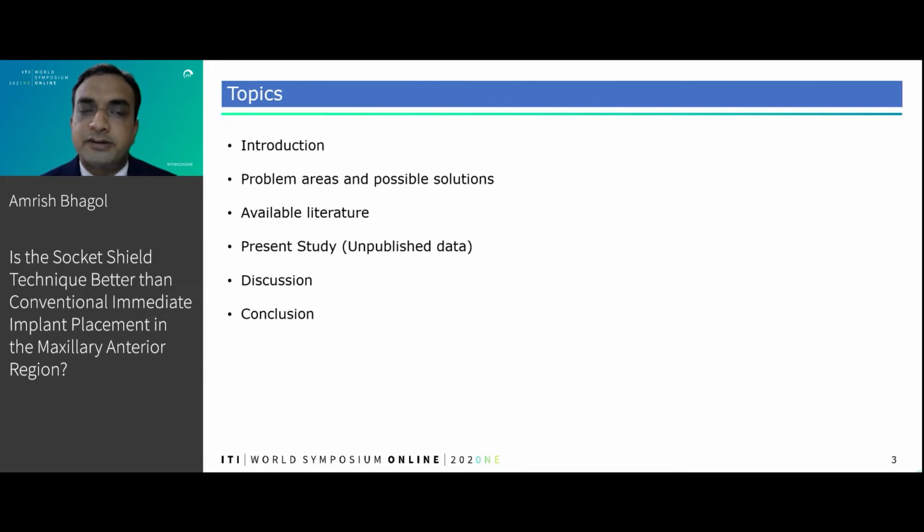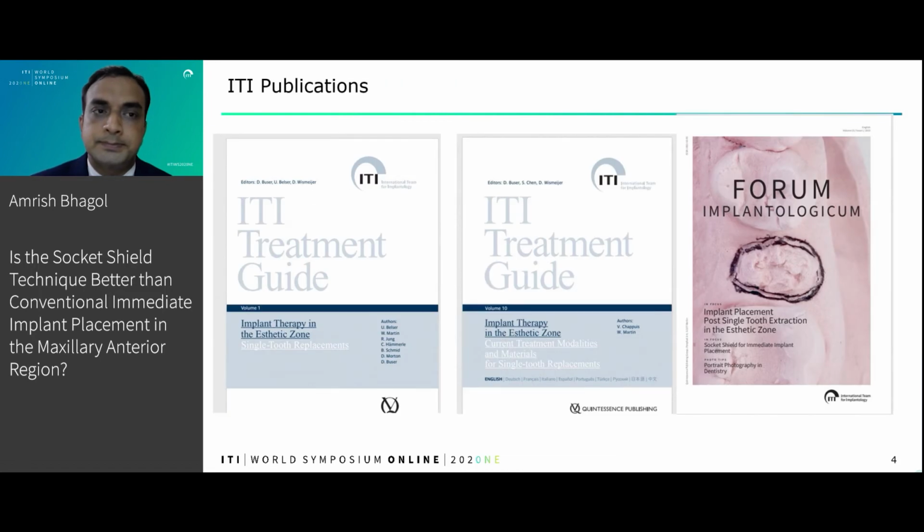So in today's presentation, we are going to discuss a brief introduction to the topic, problem areas of dental implant therapy in the anterior maxillary area, and possible solutions. Available literature on the topic, results of the study conducted at our center, discussion and conclusion. The importance of this topic can be clearly understood by the fact that ITI has published various issues on this topic.